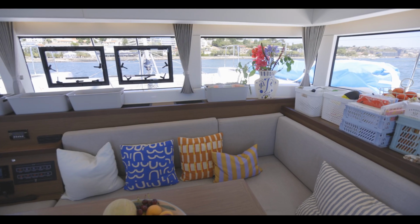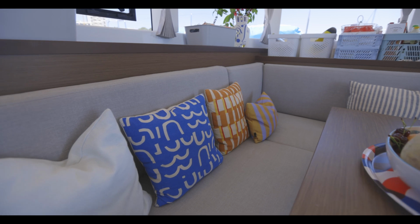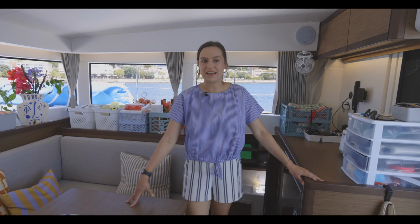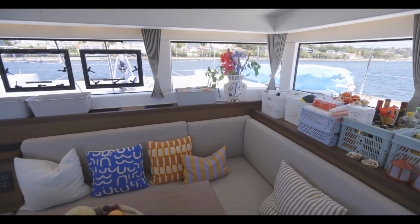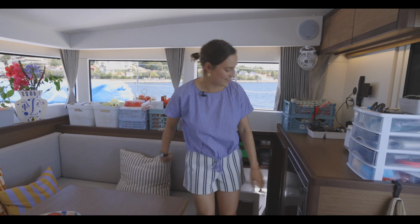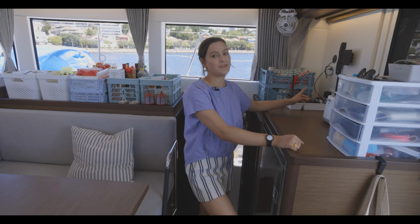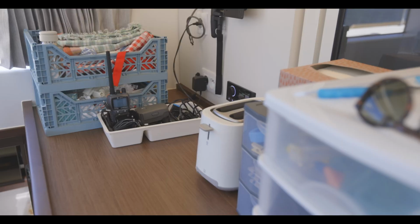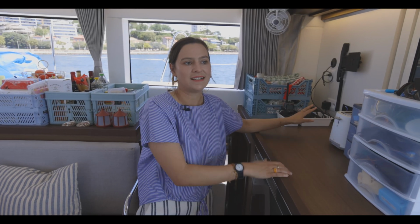Moving on to the saloon area. This is obviously our indoor dining area, saloon. We work here, we spend a lot of time inside when the weather's bad outside. We love the color, just bright and fun like us. Here we have a freezer. At this station we have our radio, Bluetooth. We can mount a TV, but we haven't really got to that yet or found it super necessary.